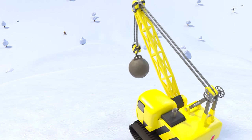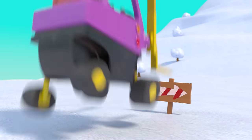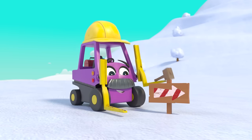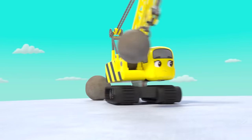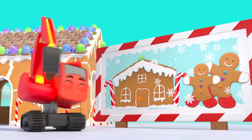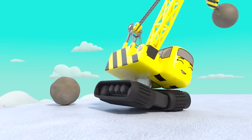There's Mr. Rubble, all the way down at the bottom of the hill. He's putting up a sign to show the way to the gingerbread house. But where's Digley gone? Oh, he has made a welcome sign for the gingerbread house. Nice work. It looks great.